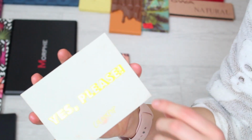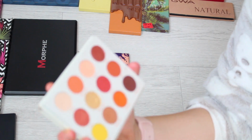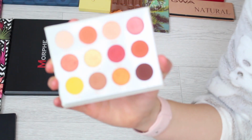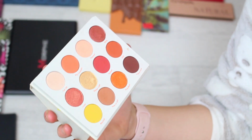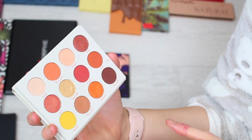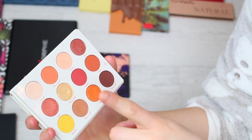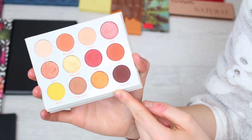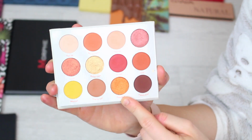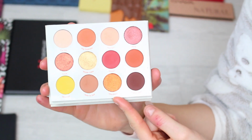Also, another one from Colourpop, I have the Yes Please palette from, okay, stop it. Okay, so this is the Yes Please palette from Colourpop, and again, really nice. I use quite a few of these shades. Probably not Buttercake or Mischief, maybe. But yeah, oh my God, look at this orange shade. How nice is this? Again, I hope you can still get this because I really like this palette.